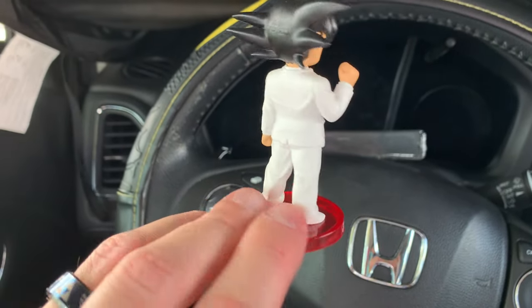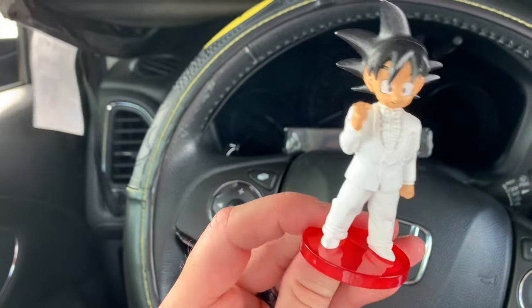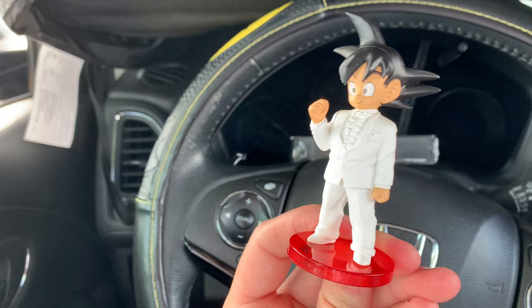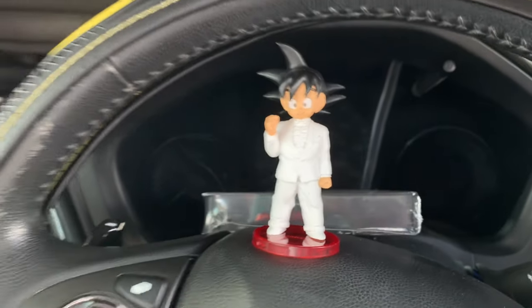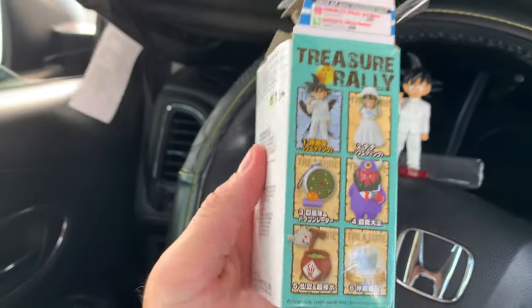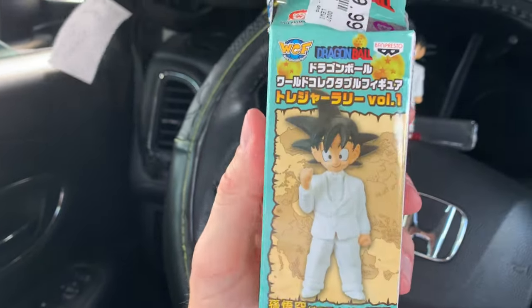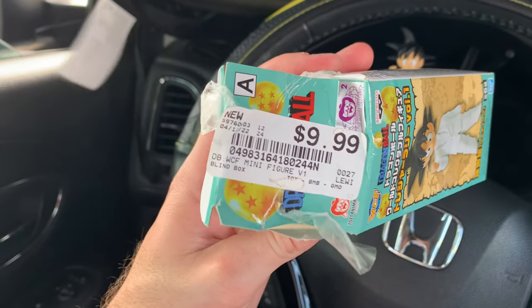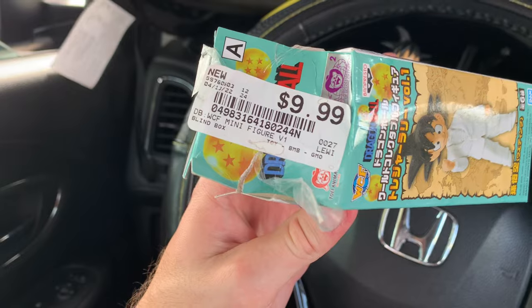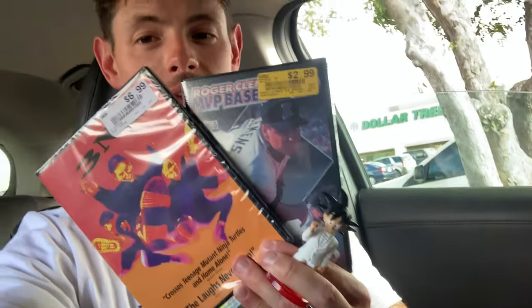I mean, he still looks bad in his tux. Bad meaning BA, obviously. And again, $10. I like that it's not a blind box. It's just what they're calling it. So really cool. If you want to check them out, if you do know where they're a little bit cheaper, please let me know in the comments. I would love to pick up maybe one or two more. So I dig it.